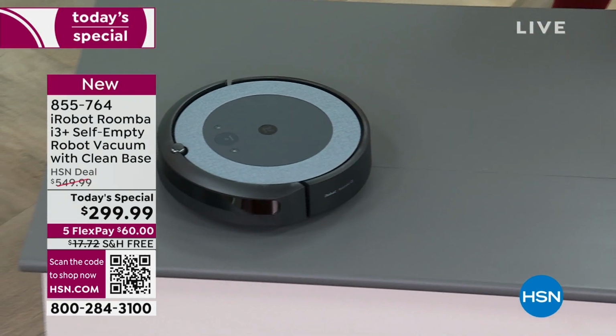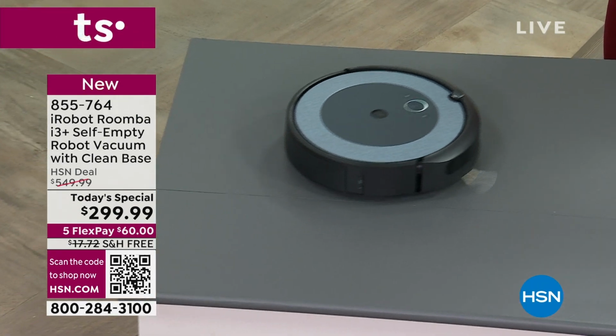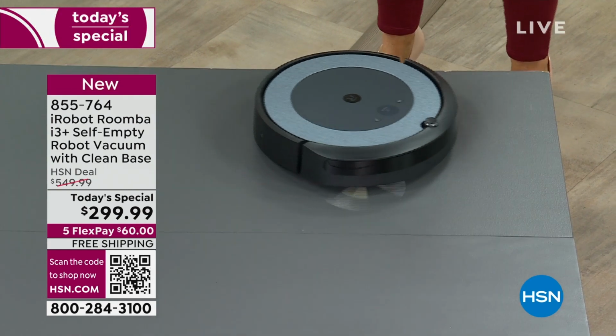If you get this home and you're using the app and you map it, you don't even need those virtual walls anymore, because you can name rooms. If you wanted to clean a certain room or stay out of a certain room, you can hit all of the areas you wanted to clean and leave the others out. Wow. So that's another thing, you don't even need those virtual walls.